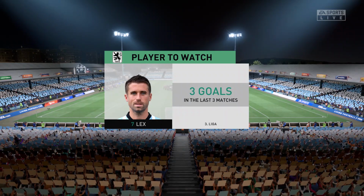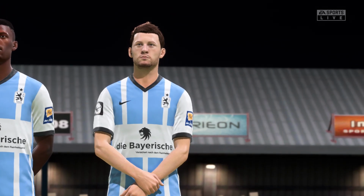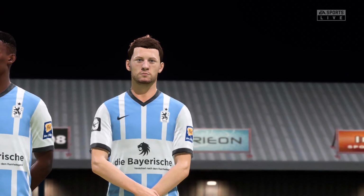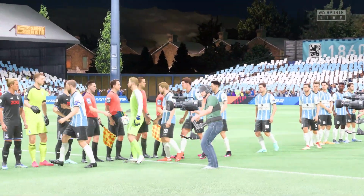Well, he really is danger personified, but in this game, Stuart, what do you think we might see from him? Well, three goals in the last three games. He's in great form at the moment, and he's playing with confidence as well. Every chance he could add to that tally today.